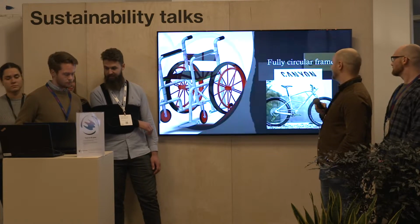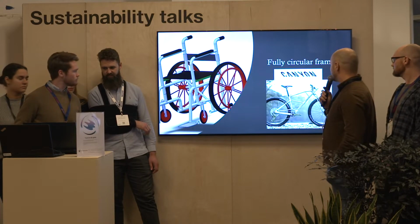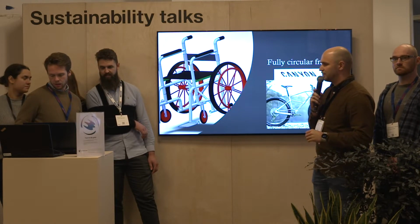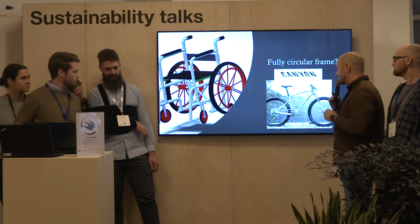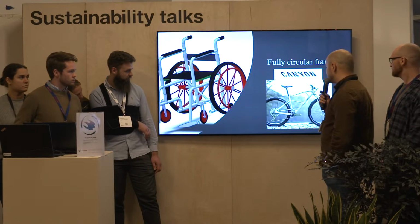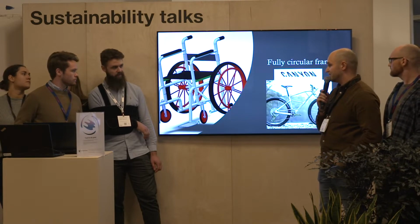Next slide, please. For the frame, you could also see down here in the fair, there was this bike made by the company Canyon, done during a fair somewhere in Germany called the 3D Pioneer Challenge or something. The entire frame is optimized and 3D printed using recycled aluminum powder, which both gets the total use of material down and allows you to reuse material. So you can benefit the environment as well as increase the performance of the wheelchair, and make the entire thing lighter.